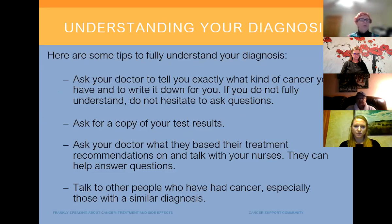As far as understanding your diagnosis, obviously you want to ask your doctor what kind of cancer you have. Write it down. Bring somebody with you. That extra set of ears never hurts. If you don't fully understand it, please ask questions. That is the job of the oncology staff, is to answer those questions. You can request a copy of your test results. If you have my chart for SSM or UW, you can view them on there. Most of the test results will give you, like for labs, what is normal and where you're at.